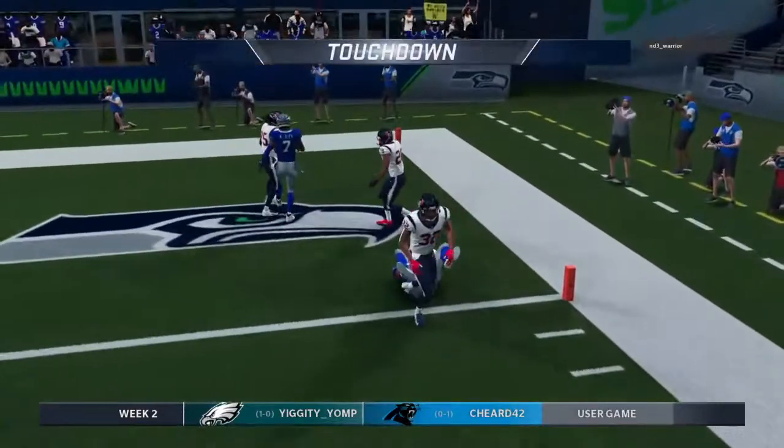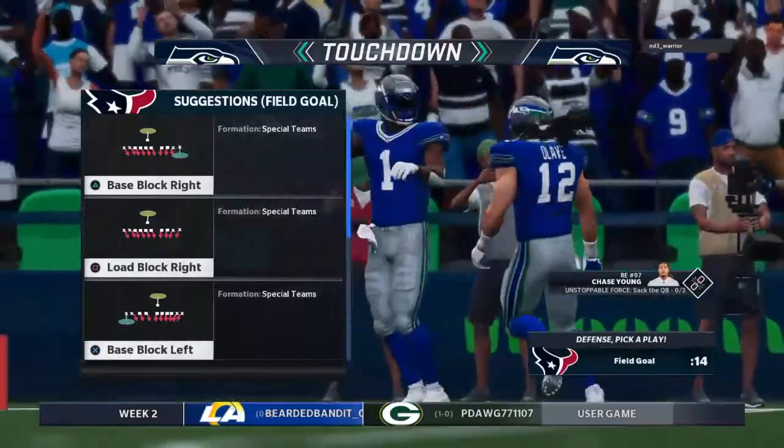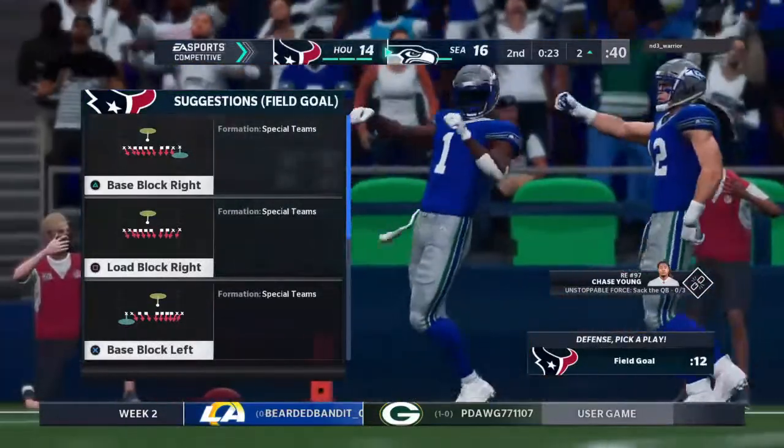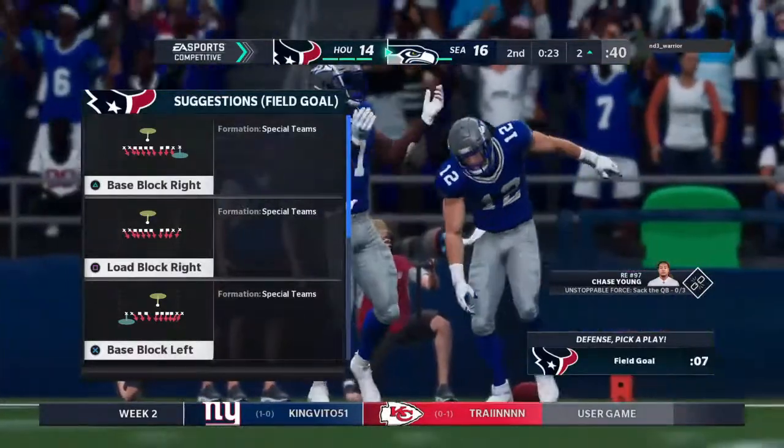And he will score. Touchdown, Seattle. DK Metcalf. His second touchdown of the game, his third on the year, as his guys are able to regain the lead.